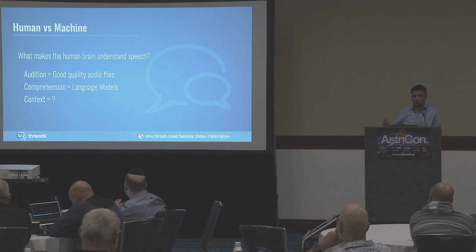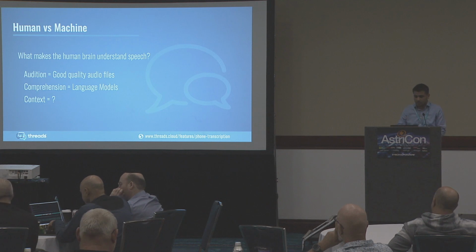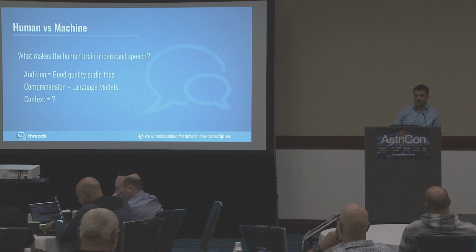There is also comprehension. Obviously, if 2 people are speaking a language that I don't understand, then even if I can hear them well, I don't know what they're saying. So that translates into using language models and LLMs as well, which we could find, both provided by Speechmatics. But there was a third thing, and the third thing is called context.